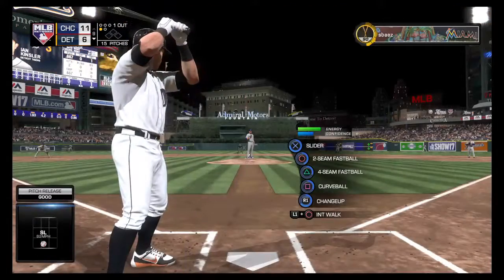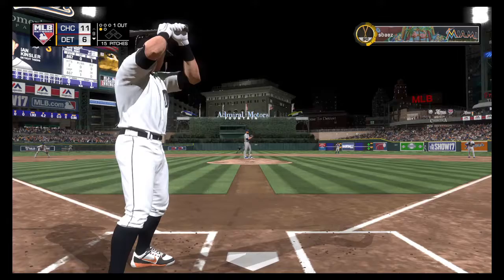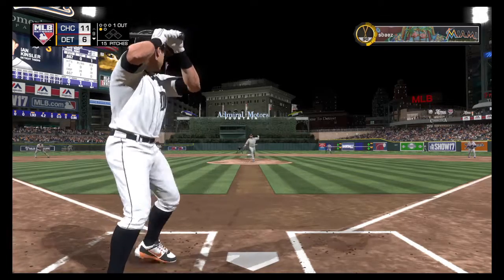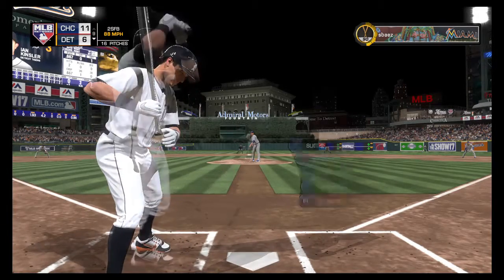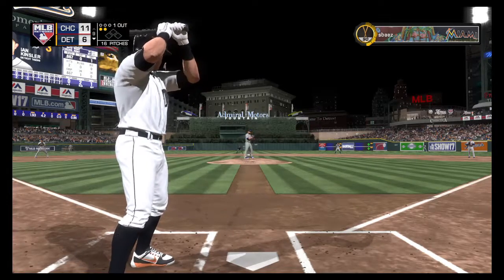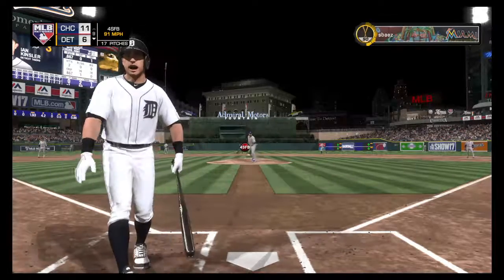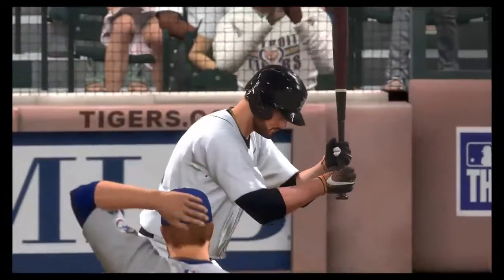Ian Kinsler. Pinch hitting for the Tigers. Number 3, Ian Kinsler. And another strike. Good fastball under the hands. It's 0-2. Looking to put him away. Here's the 0-2. Fastball, strike 3 called as he couldn't pull the trigger, and there are 2 away.